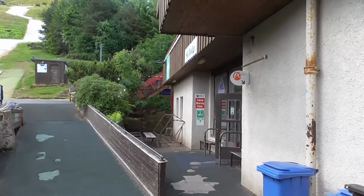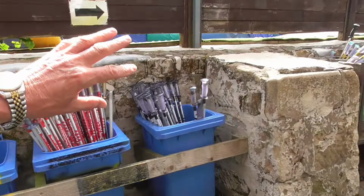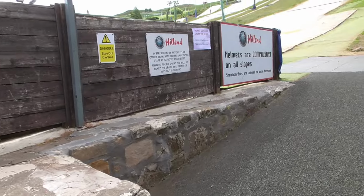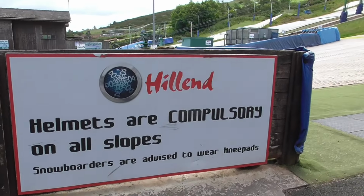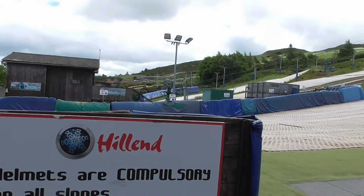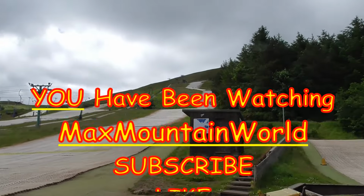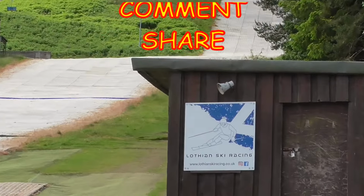So, coffee! Finally, when you've hired your skis and boots, you pick up your sticks, various different sizes here. And again, reminders that helmets here are absolutely compulsory. Bit of music going on, so keep yapping. lothianskiracing.co.uk.